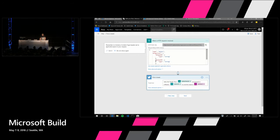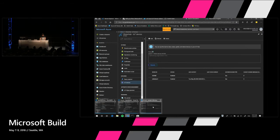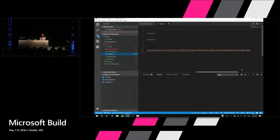It's expecting a unique ID and a button ID, and Twitter handle. And it will tweet, hello, IoT world, this is Twitter handle. Just pressed the IoT button, and here I am. So let me actually go back to VS Code. So you see here, I'm doing this post async. It's using that URL, and it's sending the body of the message.